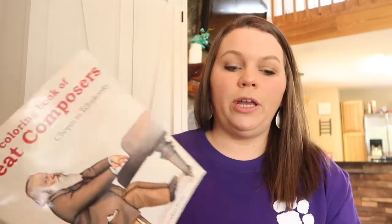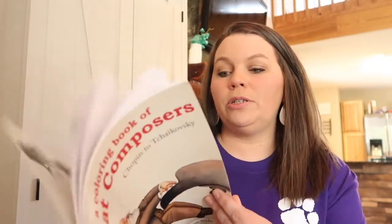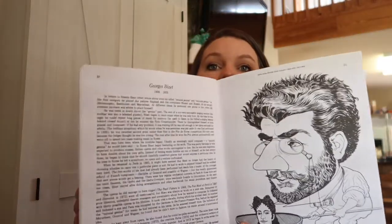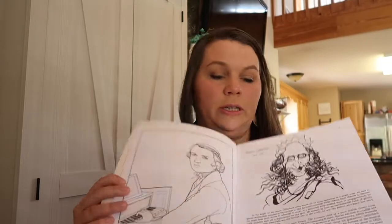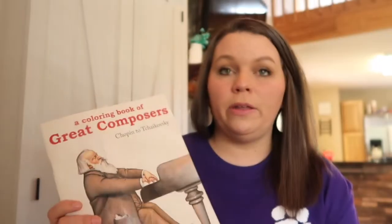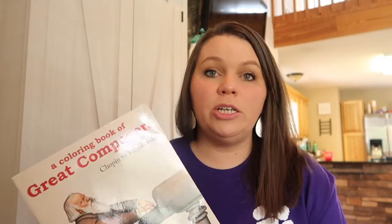All right, the next thing is, for the past year she has been working through Beautiful Feet books. It's all about classical music. So this is a coloring book for great composers, and it's jam-packed with information. I mean, packed with information. She doesn't color in it, but she reads all about them, and she knows so much about the composers and what they write and about their life. That is what she is into.